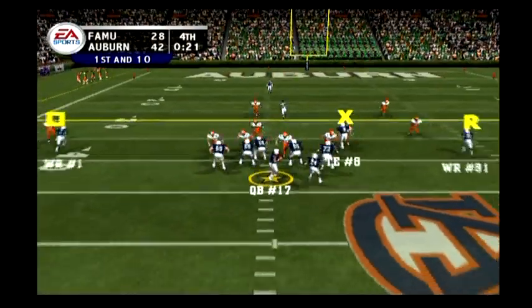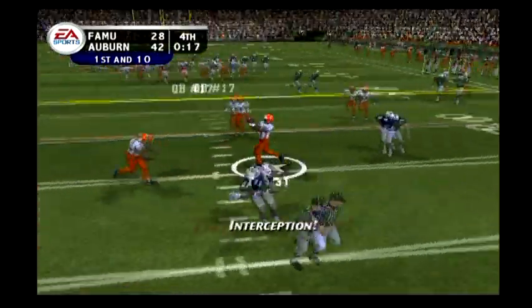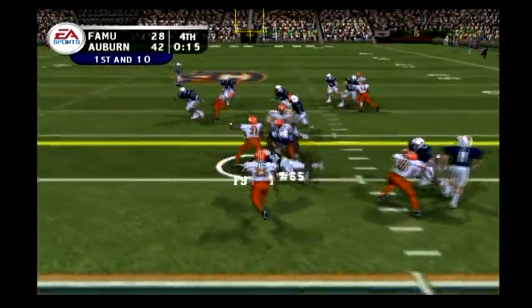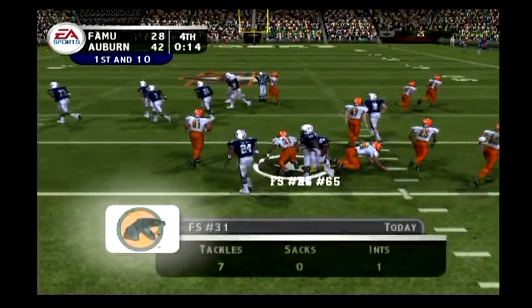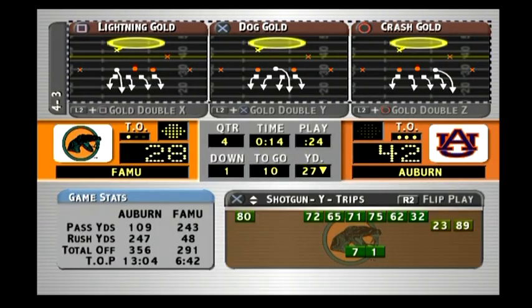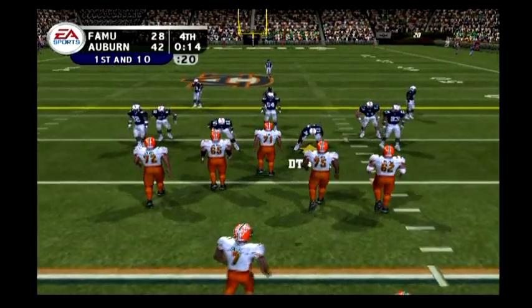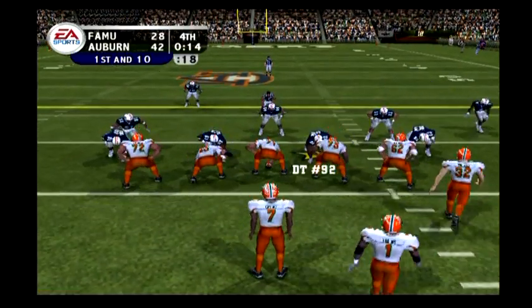Auburn lines up with three receivers. They'll throw on first down. Down the middle. He's right there for the interception. That's going to be his third interception of the game. He's got to learn not to make foolish passes like that. Quarterback is a position that is all about patience. It's first and 10. Ball on the 27.